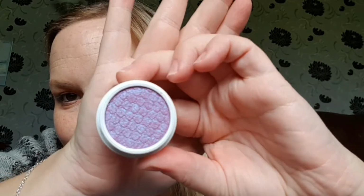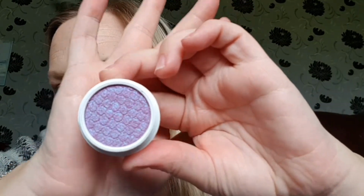Oh, does that not scream, hello, how are you doing? Oh my god, it is so pretty. I could have used this in my purple eye look that I did with Lynette, look. And I love me a bit of holographic-y duochrome loveliness. Oh, I just hate having to dip my finger into it. They're so soft. The one thing I will say is you do hit pan easily on these single shadows because they are so soft. But oh, so far I am in love.